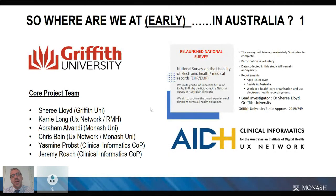And a big shout out to our key partner, Griffith Uni, and Cherie Lloyd, who's led it from an academic and ethics point of view. And you can see all the other people involved in that, including myself. These things are done voluntarily and need resourcing. Unfortunately, when we launched this early in the year, it was before this thing called COVID hit, which we all know about. So you'll see on the right there, we relaunched it, and we've just closed it after being open for probably 4 months.